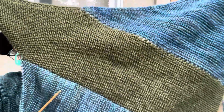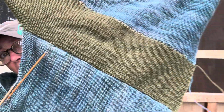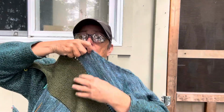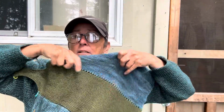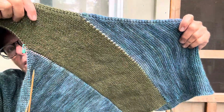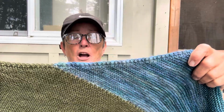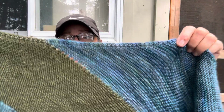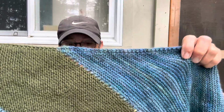So from here to the bottom of the green is triangle 1. I think I measured 13 inches from here to here, because this is where you measure vertically to the bottom of the green there. 13 inches. So I think when it's blocked, it might grow an inch. I would like it at least 14 inches, but anyway, that's fine.